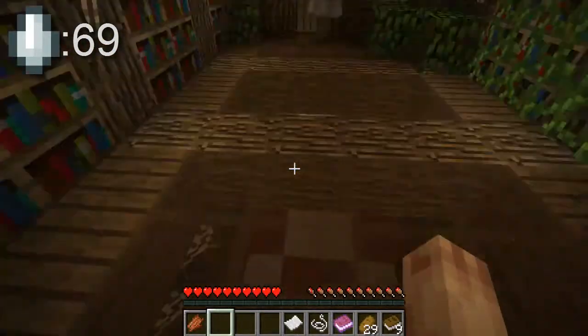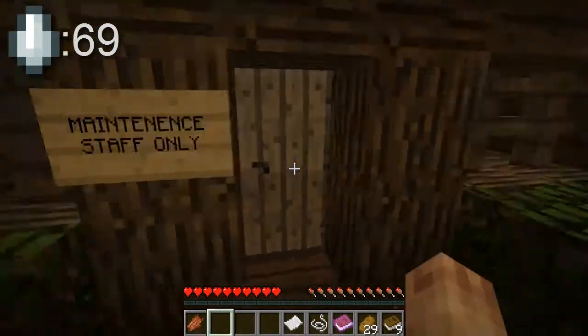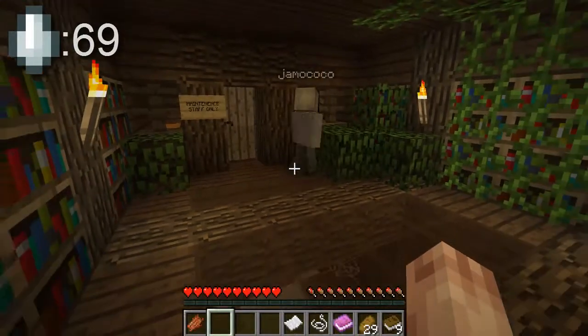Staff only. Can't go in. Oh god, that's scary. I thought I was going to fall down then. Oh my god, I didn't notice this. Okay, can't just go in, but can't go in there.